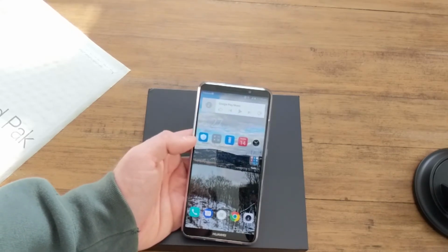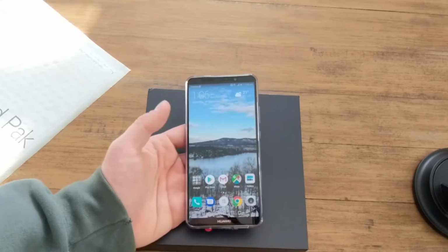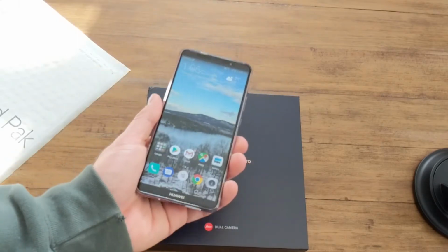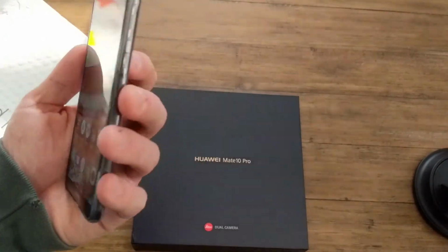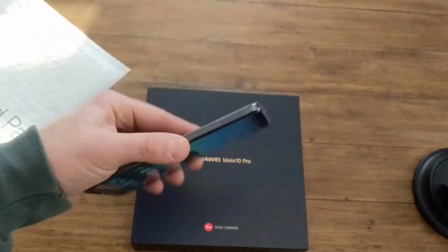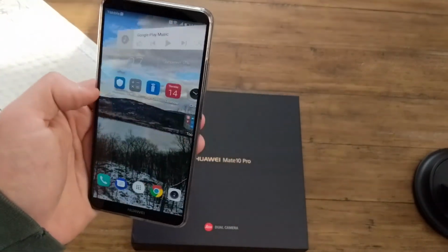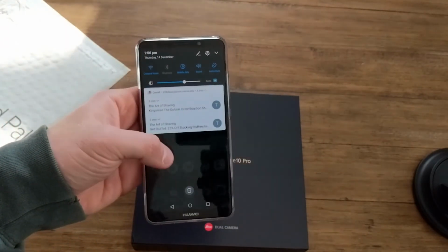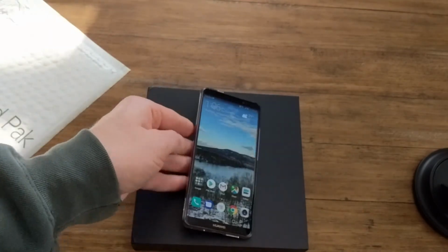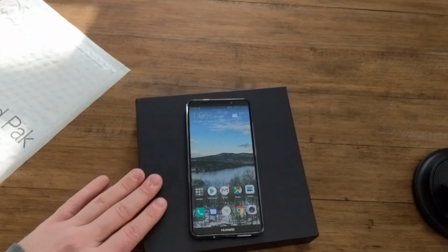My voice is getting shot, so I apologize for that, but this is my first look at the Huawei Mate 10 Pro. This does have waterproofing. It does have dual SIM, no micro SD card slot, fast charge, 18:9 aspect ratio, full 6-inch screen display. So that's that. So this was the Huawei Mate 10 Pro.